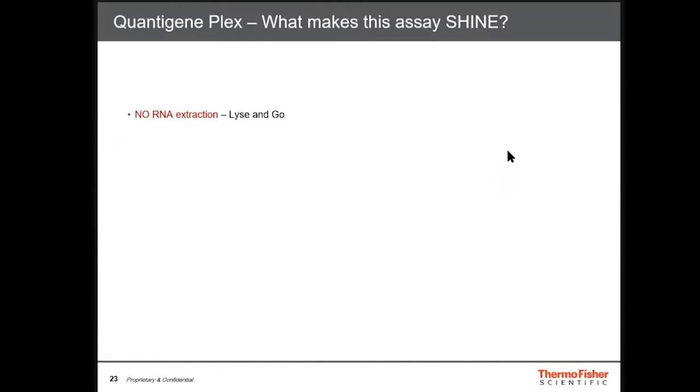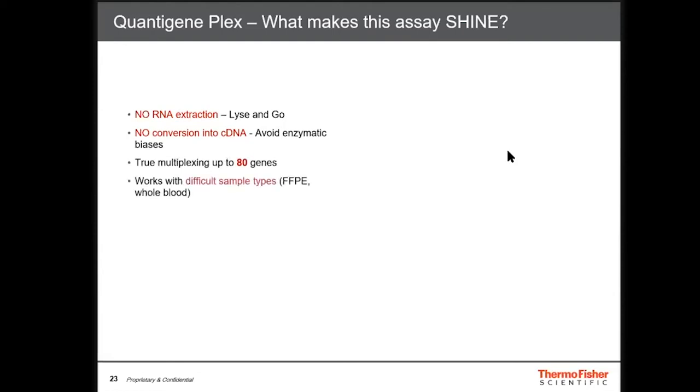So what makes this assay so great? The same could be said about the singleplex assay. It's lyse and go. If we had cells that were living now, we could lyse them in half an hour. They'd be ready to go into the assay, and we have data by this time tomorrow. We don't have to worry about purification of RNA. We don't have to worry about the cDNA reaction, and we can multiplex again up to 80 genes. So we can deal with difficult sample types. And it has a simple ELISA-like workflow.